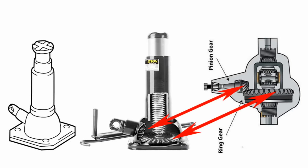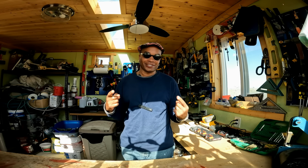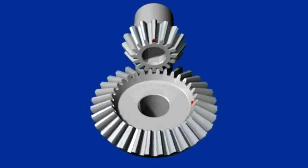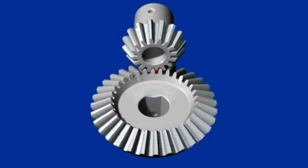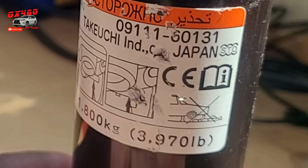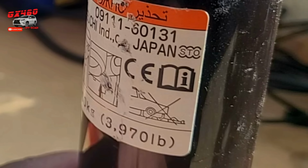Whether you call it worm drive, bevel drive, spiral drive, helical drive, or anything else, the point is they're heavy-duty gears, just like you'd find in your pinion gear and ring gear inside your differential. They're not Mickey Mouse gears. It's a robust, solid system, and it's rated to 3,970 pounds. Let's just round that up to 4,000 pounds, or 2 tons.